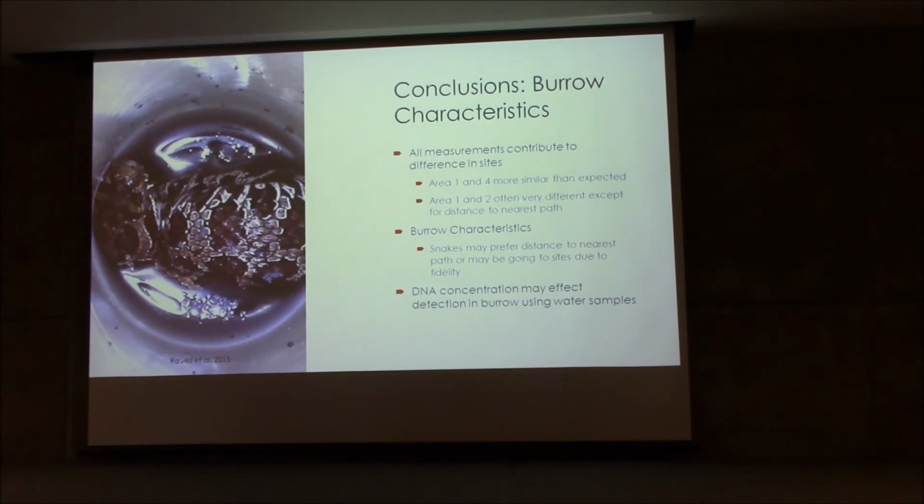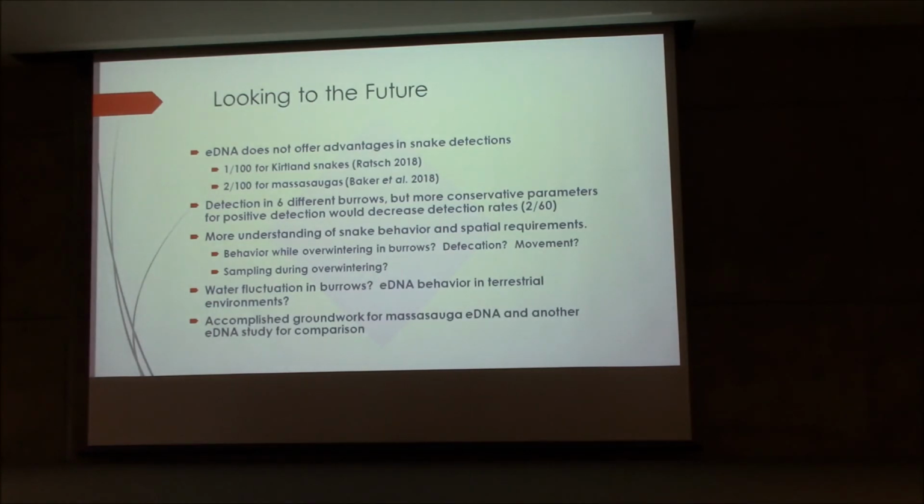I maintain that there might be something along with traveling and routes. I've been told repeatedly that that's not the case, but someone else found something similar in a different type of study with Massasaugas. And then DNA concentration may affect your detection when using water samples, which makes sense. So what does that actually mean for the future?